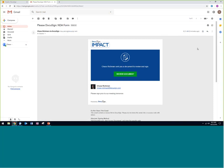The document itself is not embedded in this email. It's simply a link to our secure server, which is going to open in a browser tab. Your recipient does not need a DocuSign account or any specific application or special software to sign off on this. It can be done on any device as long as it has a web browser. Over half the documents that are sent through DocuSign are signed on mobile devices.